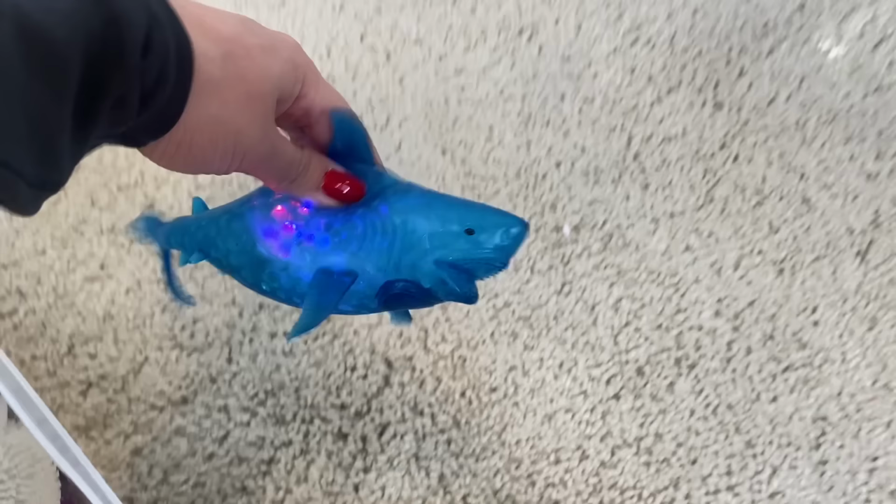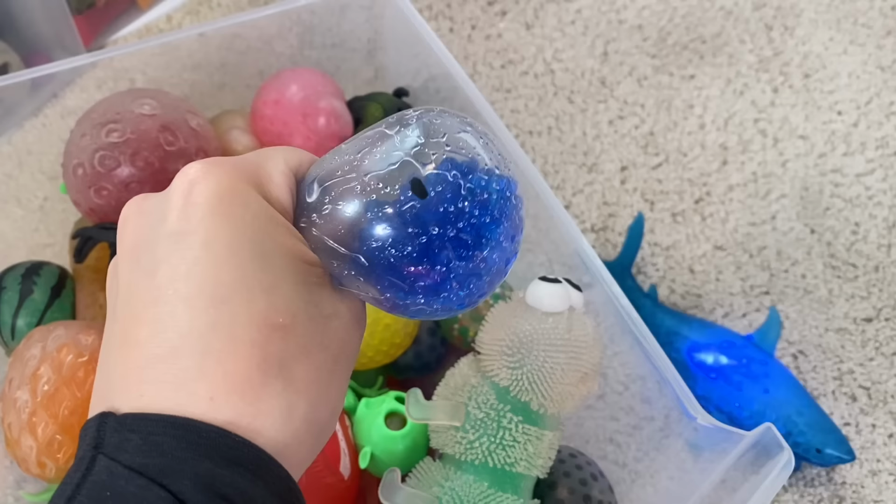Then we have a baby shark. Baby shark, doo-doo-doo-doo, baby shark, doo-doo-doo-doo, baby shark, doo-doo-doo-doo, baby shark. You know I had to.